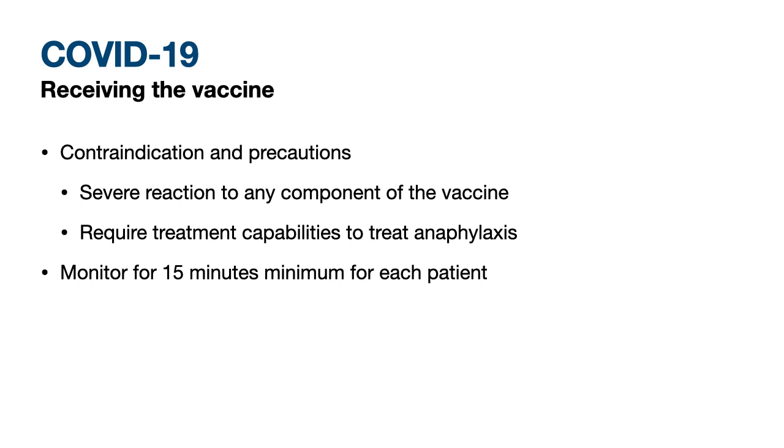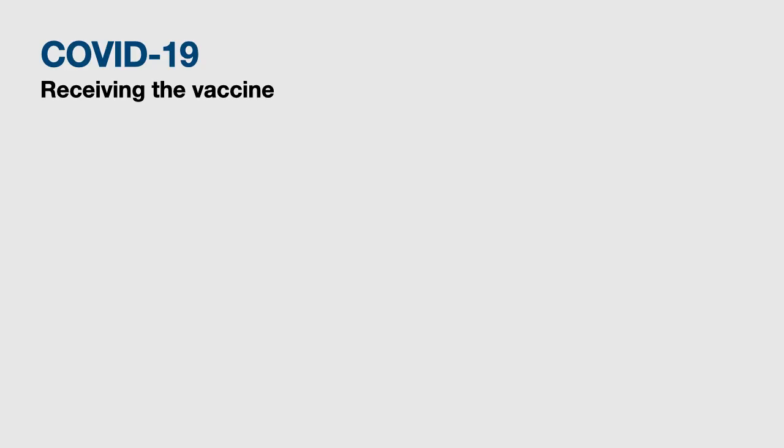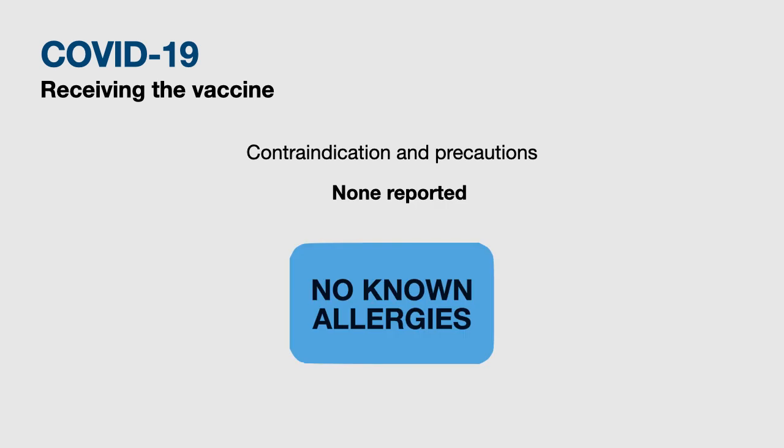The only major contraindications are severe allergic reaction to an ingredient of the vaccine. Each vaccination facility will be prepared for severe allergic reactions and will monitor for 15 minutes after the vaccination. There is no existing link to vaccine type or shellfish allergy. There are no vaccine allergies or specific medication warnings. There are also no precautions on this vaccine related to allergies for foods, pets, pollens, latex, or shellfish.